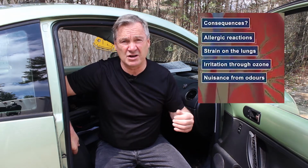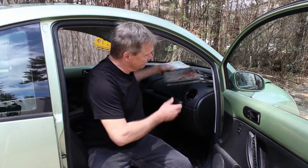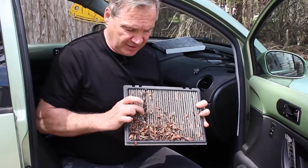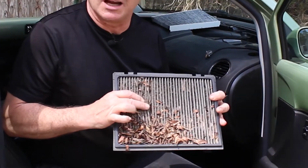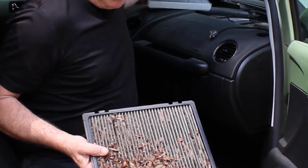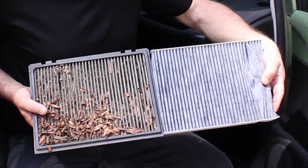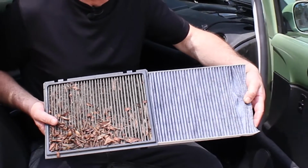With today's new cabin air filters with carbon built up and some of the polymers, they remove almost 100% of bacteria, pollutants, dust, and pollen. And here in this Beetle, this is what one looks like. This is terrible. Look at all the stuff here. This hasn't been changed for a long time. What it's supposed to look like is this. And this is the new MANN filter with the carbon built up with the latest technology for air cleaning.